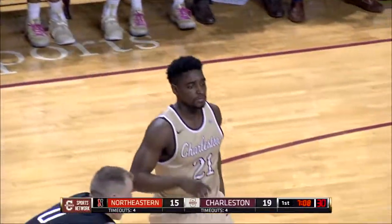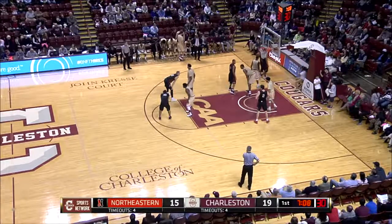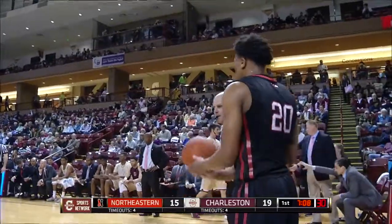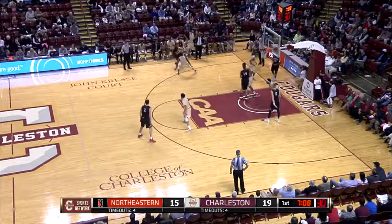He'll replace Evan Bailey. Some of the Charleston basketball players sporting pink shoelaces tonight. Obviously, it is pink night here. Support for breast cancer awareness.